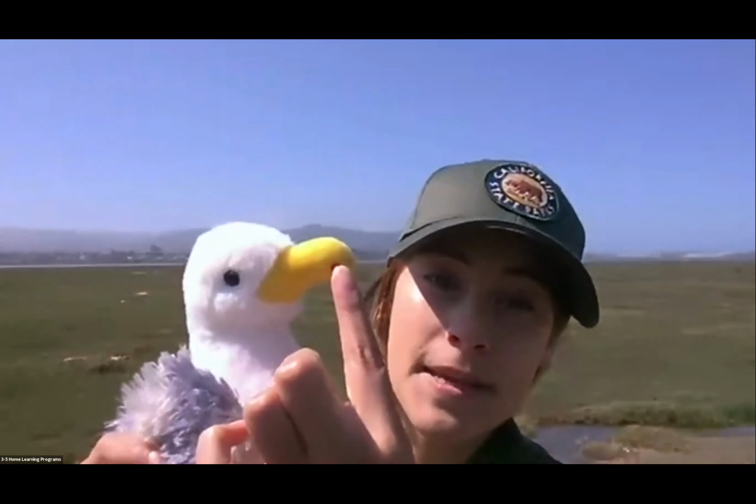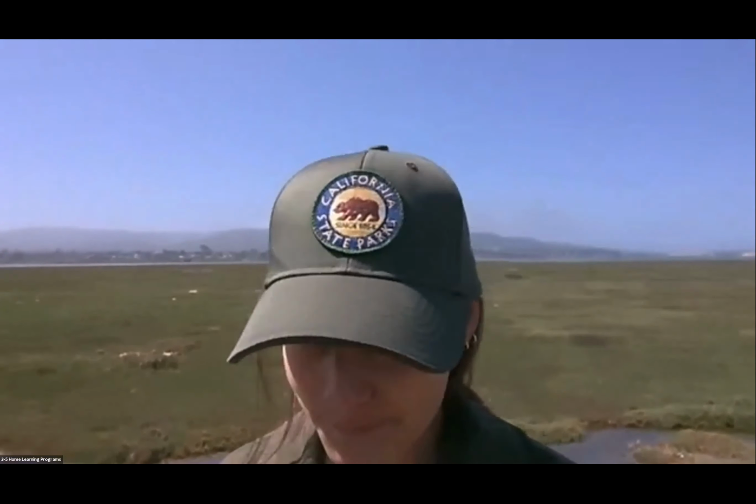And they do that because those chicks actually peck at that mark. They go beep, beep, beep, beep, beep, beep, and then the parent knows, oh, my baby is hungry and I'm going to feed it. So that's a really different adaptation that western gulls have compared to other seabirds or birds in general. It's a unique adaptation.